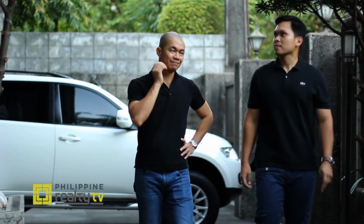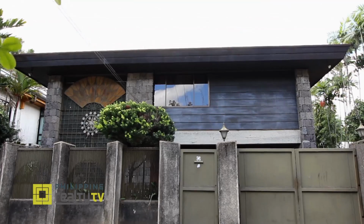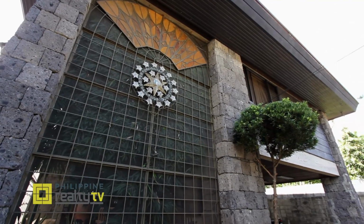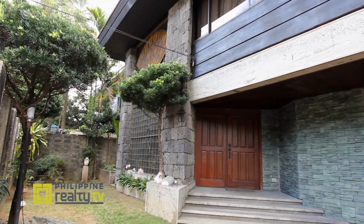So architect, as you can see, it's a more than 30-year-old house, no? A little worn down, but generally it still looks okay. Yes. It still looks like it's a well-maintained home. What I can see, the house has already a lot of character into it. We will maintain most of the focal points of the house, and then we'll just implement the current trend in design in this project.